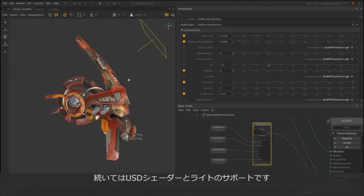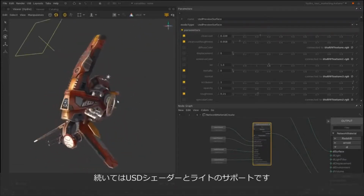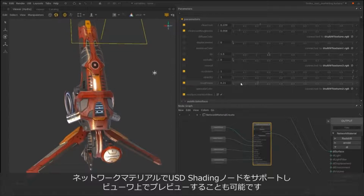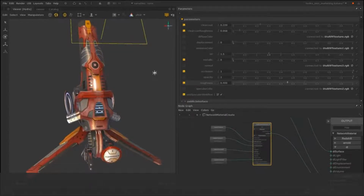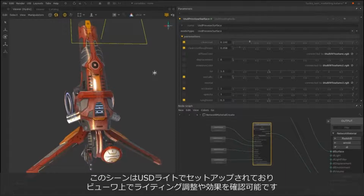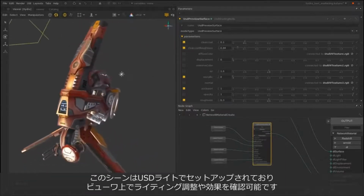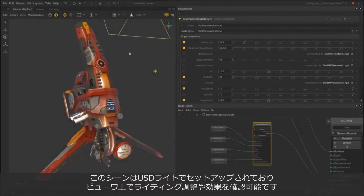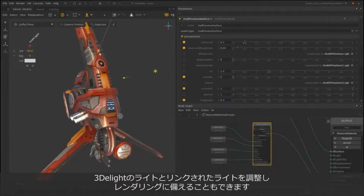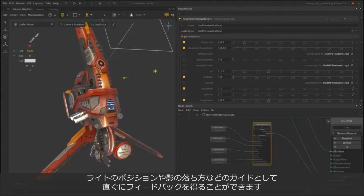So all you need to do now is send off a quick render and then pick up the elements you need. The next piece of work from 4.0 was supporting Usd Shaders and Lights inside Katana. The network material context now supports Usd shading nodes, and you can preview them inside the viewer as well. You can also import Usd shaded assets and edit them with the network material edit node. There are also Usd lights set up in this scene that we can see inside the viewer, and we can easily place them using the new lighting tools. And here we have other shaders assigned to this light as well. In this case, it's assigned to a 3D light shader. So as we're moving this light, it's also modifying the light that will then be rendered out later on. This is mainly giving us, at this point, a guide as to where the lights and shadows will fall, and giving us faster feedback.